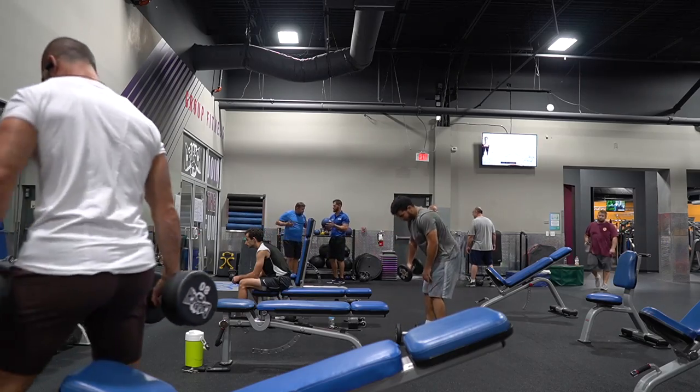So the first movement is going to be some incline dumbbell presses with a neutral grip. I'm just gonna do a couple warm-up sets before I actually hit my work sets. And also I'm gonna train antagonist muscle groups. So I'm gonna do a chest movement with a pulling movement, so like a back movement. So let's get it. All right, guys, welcome to the workout.